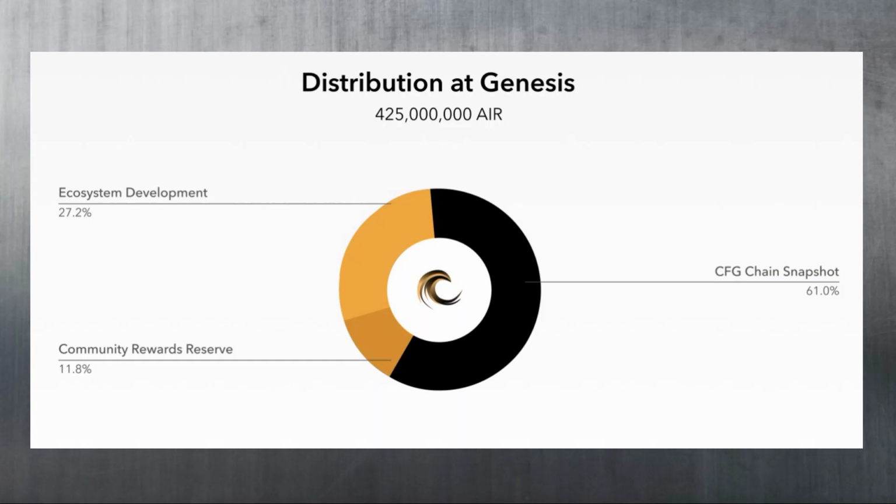Now, the token distribution. At Genesis, the Altair network will take a snapshot of the balances on Centrifuge chain to distribute AIR tokens to CFG token holders on a 1-to-1 ratio. For each 1 CFG, you will get 1 AIR. The total supply will be 425 million at launch, which is going to match with Centrifuge. So we can see here that ChainX are not the only ones with the airdrop idea in mind. So well done to Centrifuge for thinking about that.